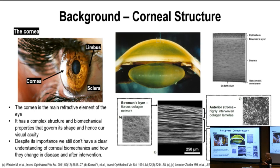So the cornea is made of 5 main layers. On the outside here, you have the epithelium, which is a thin layer of skin cells. This doesn't really contribute to its biomechanical properties. Under this, you have the Bowman's layer. So this layer is like a really meshed layer of collagen. It's really tough and resistant to changes in hydration. And then under this, you have the stroma, which makes up the bulk of the cornea.